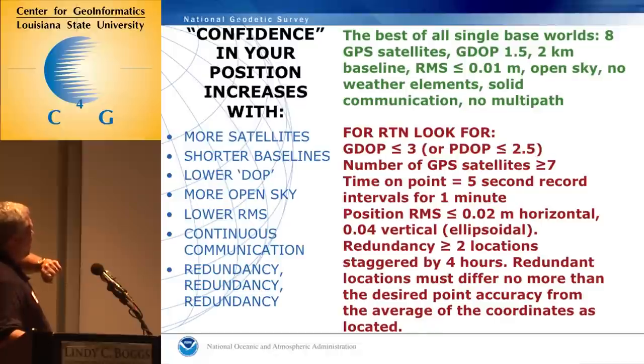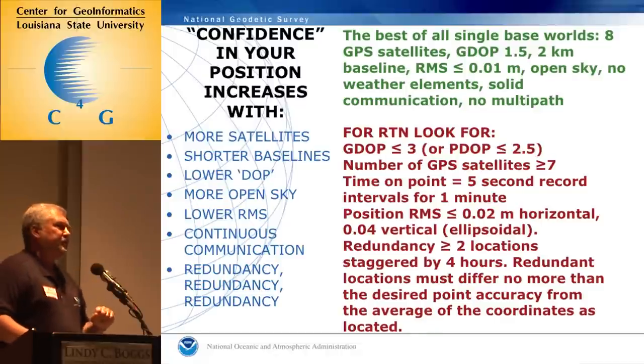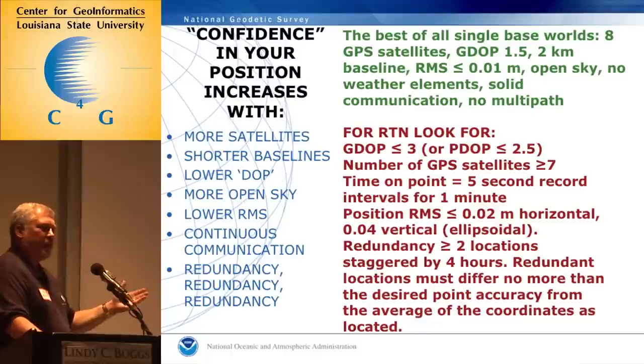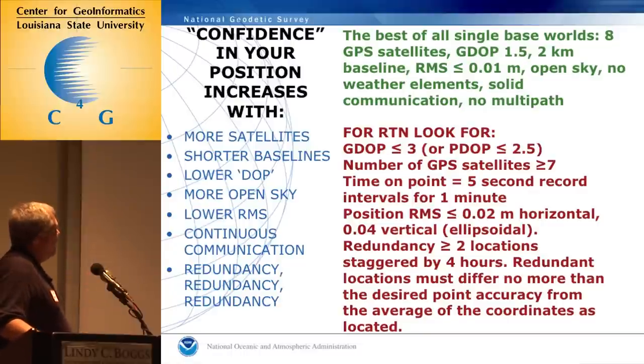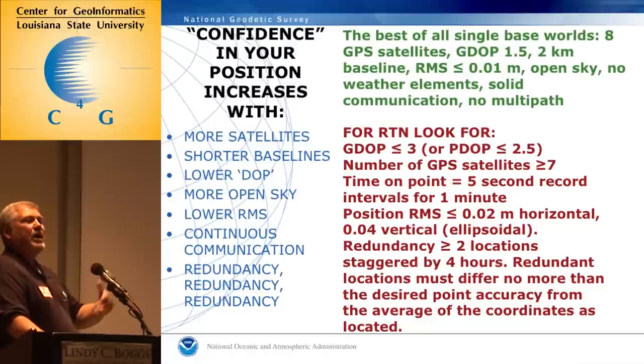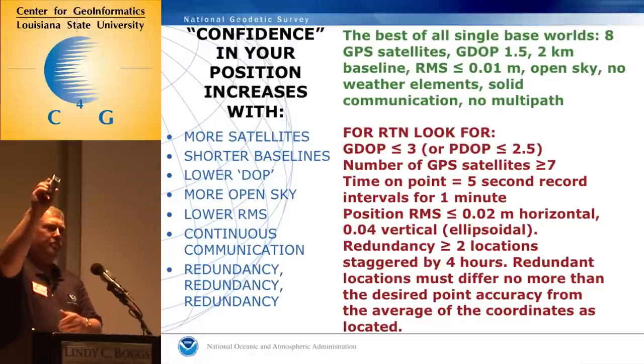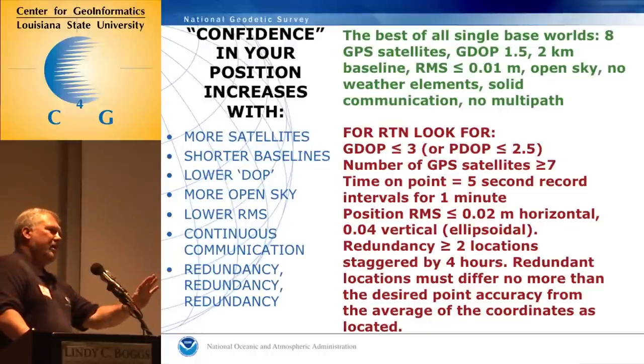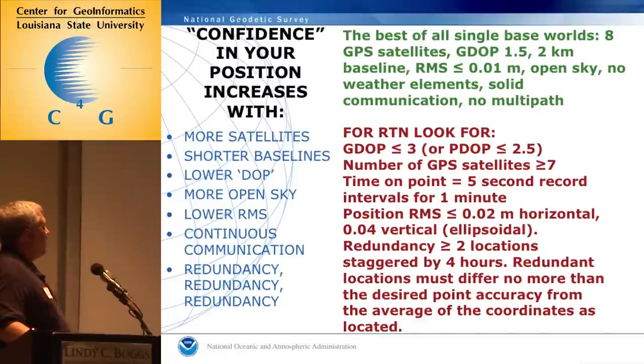If you have 8 GPS satellites, a geometrical dilution of precision, which takes into account horizontal, vertical, and time, of 1.5, a distance of a couple kilometers from a base station, and an RMS that your collector is showing you of a centimeter or so, you're loving life, assuming you don't have multipath. You're home free, all right?